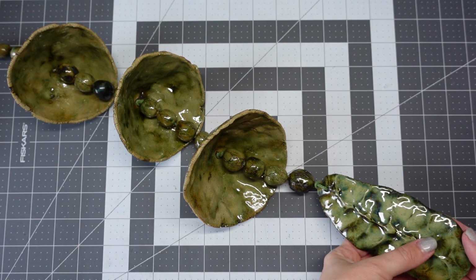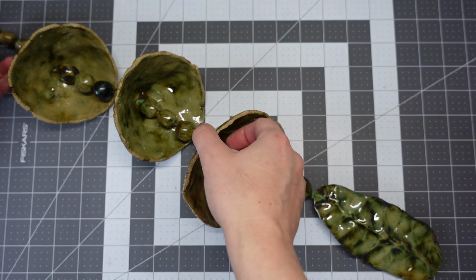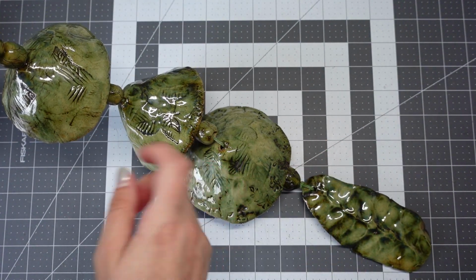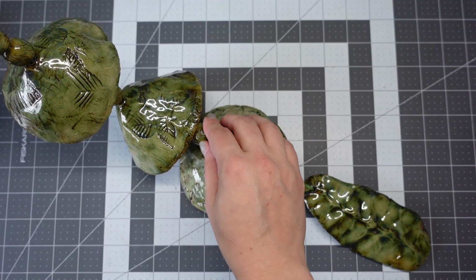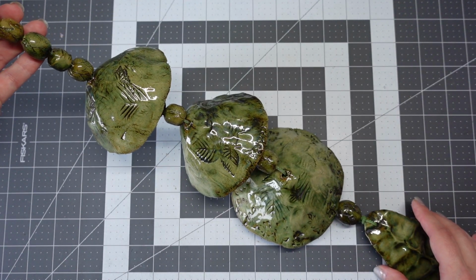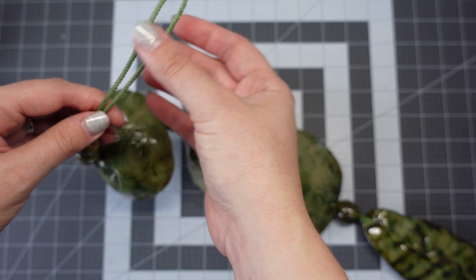It has this beautiful leaf on the base and all of these cones and then beads along. So my mum does ceramics, and that's where I get my crafty talent from, is my mum.